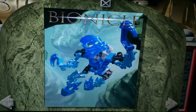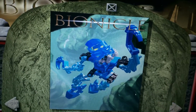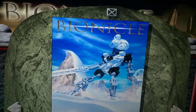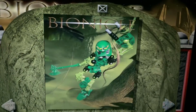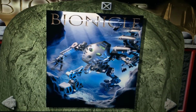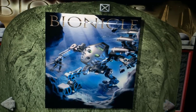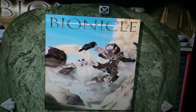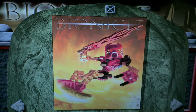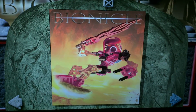2001 Bionicle. And here you can see Toa Gali, who is Toa of water. Toa Kopaka, who's Toa of ice. Toa Lewa, who's Toa of air. Toa Onua, who's the Toa of earth. Toa Pohatu, who's the Toa of stone. And here's the finest leader of them all, Toa Tahu, the Toa of fire.